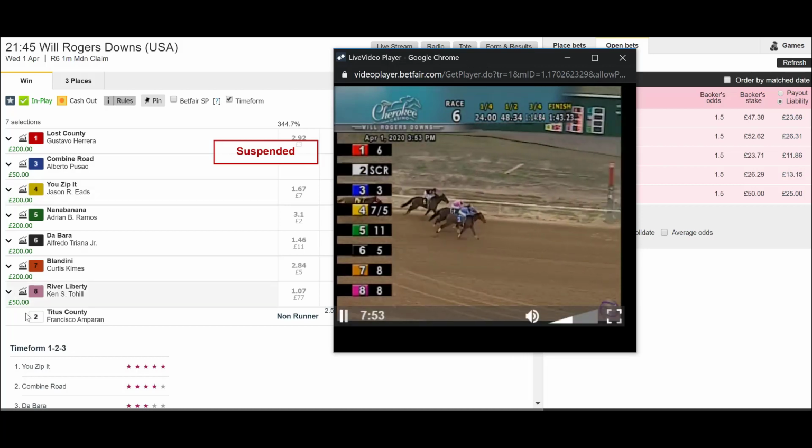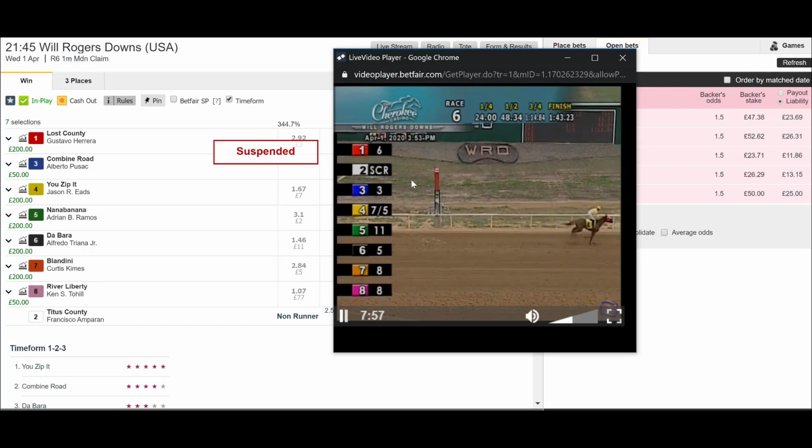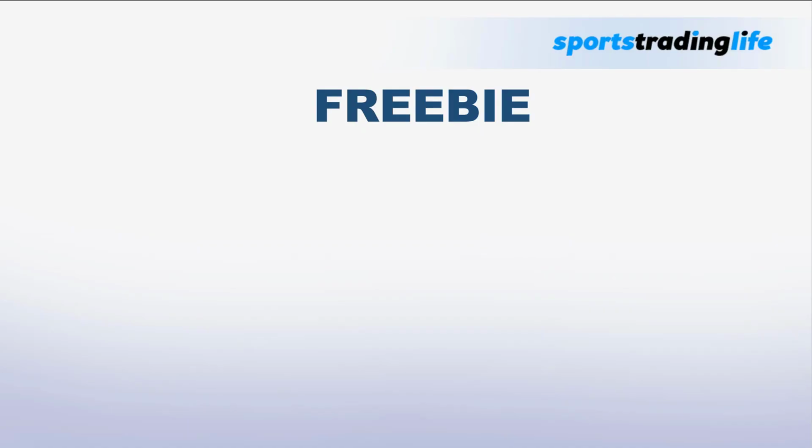So there it was, a successful lay the field, very competitive race in the end. Very tight finish as well. So yeah, good stuff, and we made a profit out of that one. And I would definitely say that that final tip right there is probably one of the best ways to try and find an edge with the lay the field strategy, especially these days as the markets get more and more efficient. So do keep that in mind and give it a go yourself. Do keep the stakes low, of course.